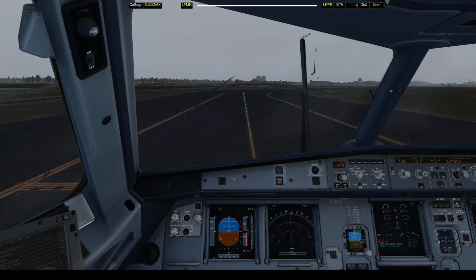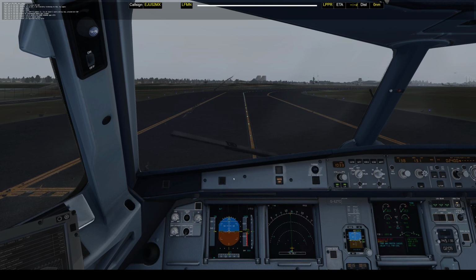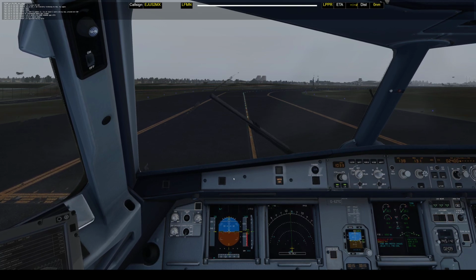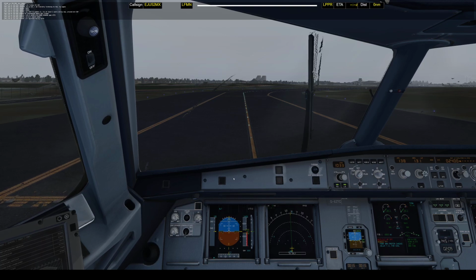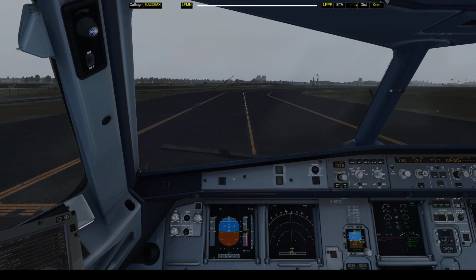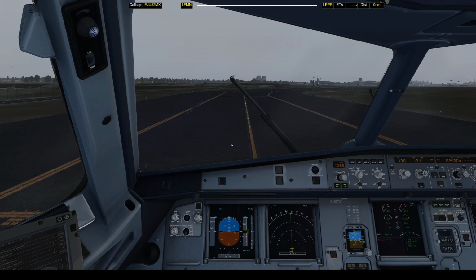Blitzborough Control, Alpine 52 Mike X-ray vacated runway 17 on Foxtrot. Alpine 52, Mike X-ray, stand Sierra 53. Taxi to stand Sierra 53 for Alpine 52 Mike X-ray. Right, just gotta find where the hell Sierra 53 is now.